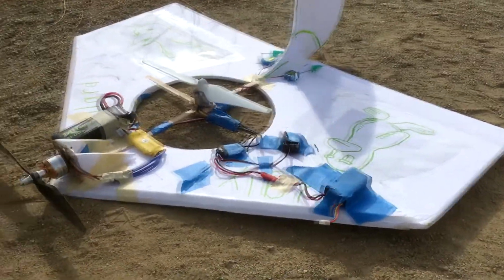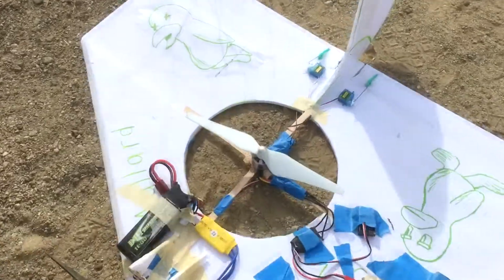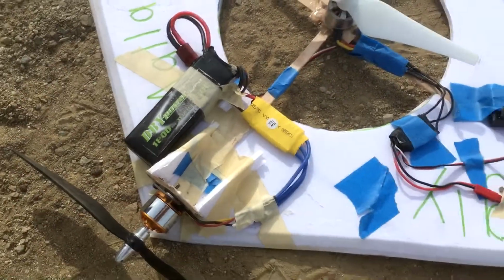The aircraft requires 2 pilots, one to control the plane and one to control the center propeller. I eventually plan to upgrade this with controls for the center propeller so that it can hover more accurately.